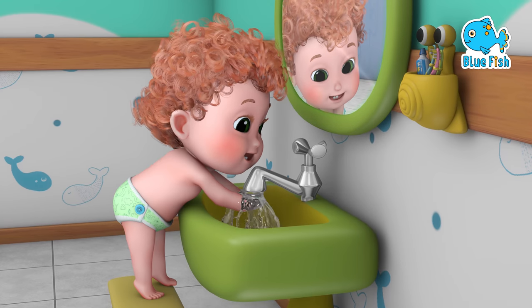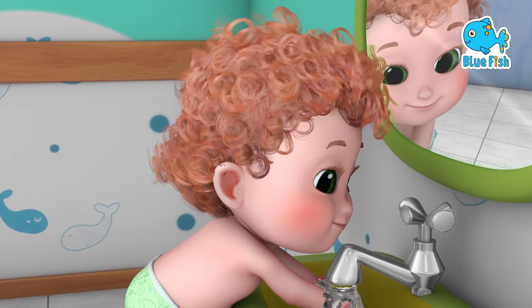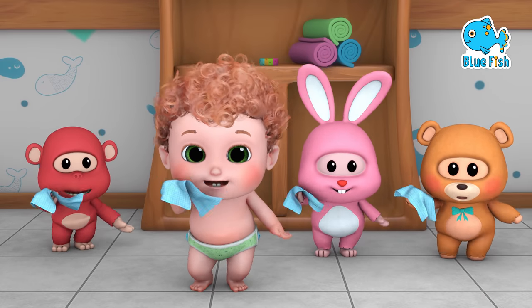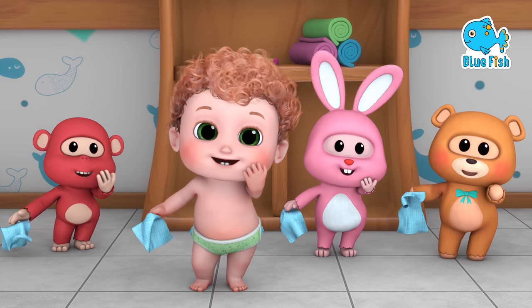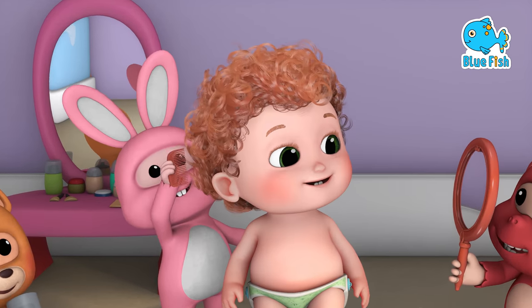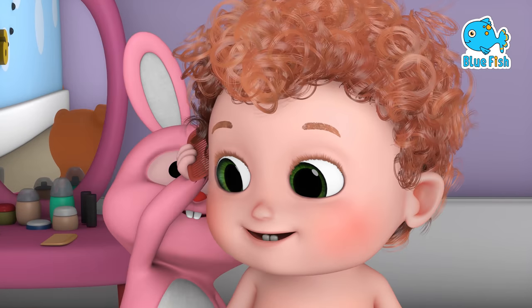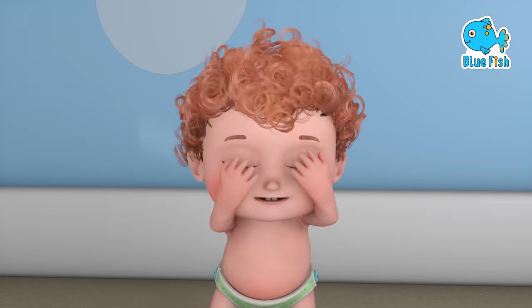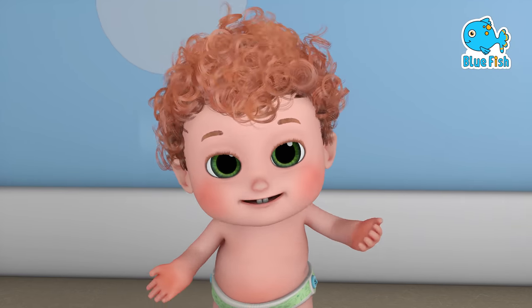This is the way we wash our face. Wash our face, wash our face. This is the way we wash our face. Early in the morning. This is the way we comb our hair. Comb our hair, comb our hair. This is the way we comb our hair. Early in the morning.